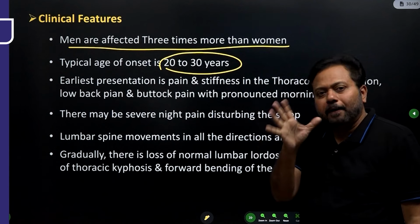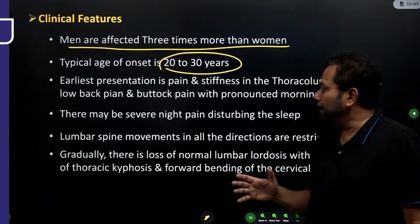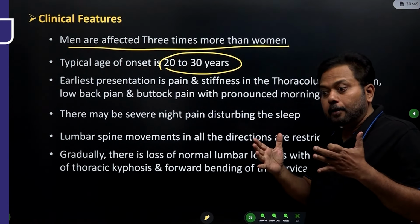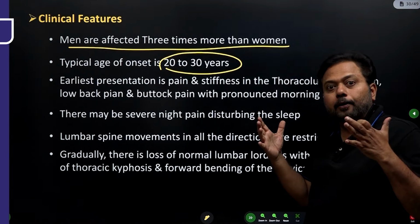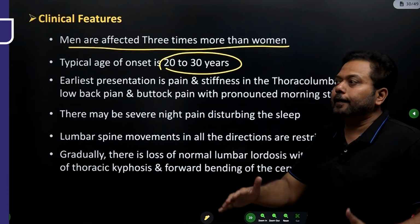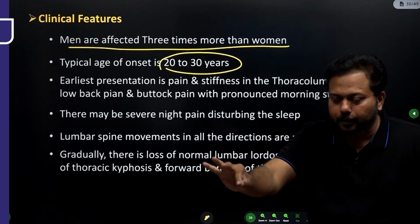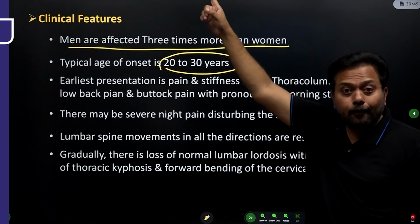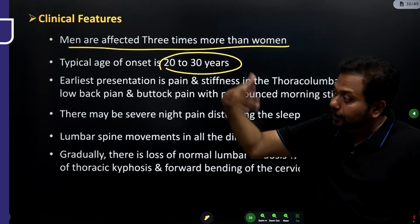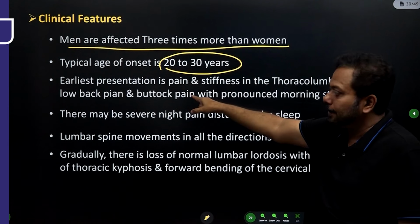Earliest presentation is pain and stiffness in the thoracolumbar region. Low backache, buttocks pain with pronounced morning stiffness. When they get up from the bed, pain will be more, in the sacroiliac joint and the vertebral body in the thoracolumbar area. As they start working, pain decreases. Very classical history of ankylosing spondylitis. Similarly, a very classical history of rheumatoid arthritis: finger stiffness more during early morning hours, which comes down when we continue to work. Yes or no? So exactly.